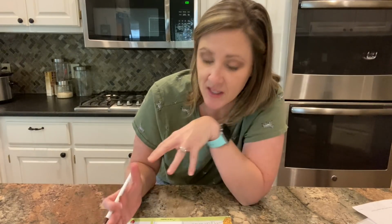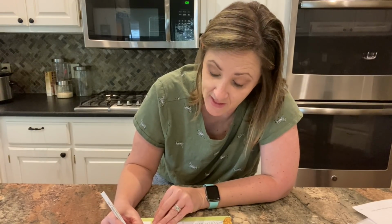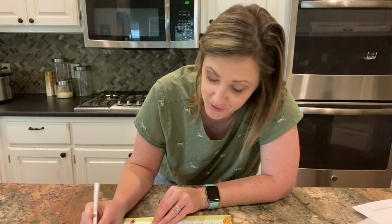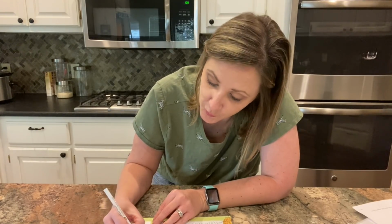And now I just think about other things that I know we need. I know there is going to be a mutiny in this house if I do not get lunch meat and bread and things for sandwiches for the week. I know that we need fruit, and I just put fruit in general when I get to the store or when I get online to put a grocery order in.